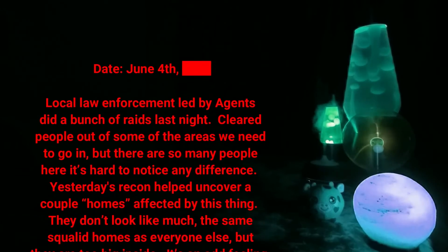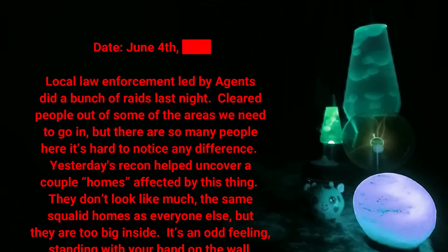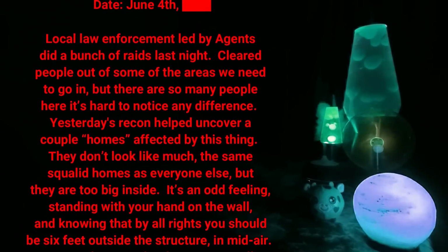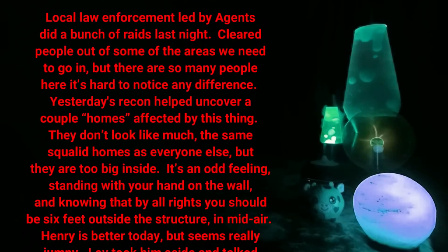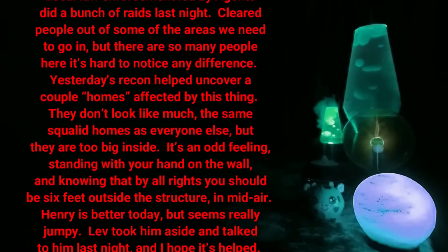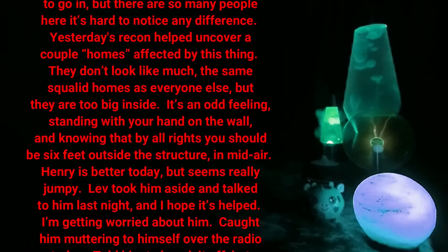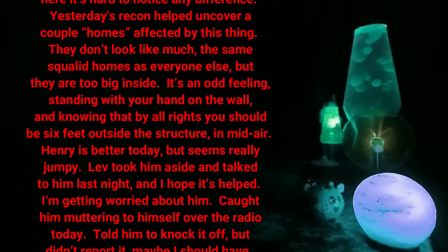Yesterday's recon helped uncover a couple homes affected by this thing. They don't look like much, the same squalid homes as everyone else, but they are too big inside. It's an odd feeling, standing with your hand on the wall and knowing that by all rights you should be 6 feet outside the structure, in midair.